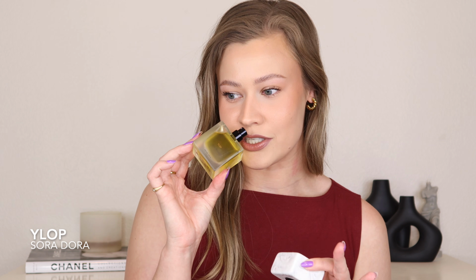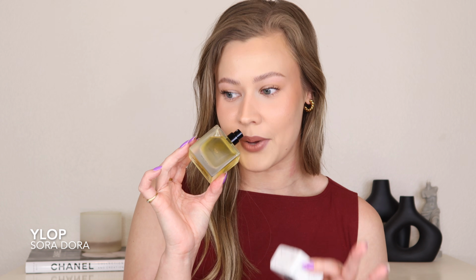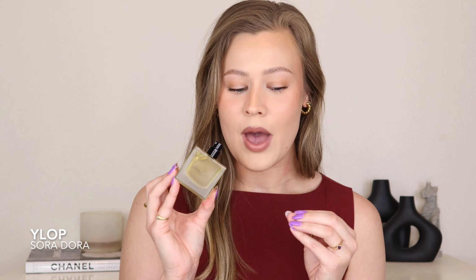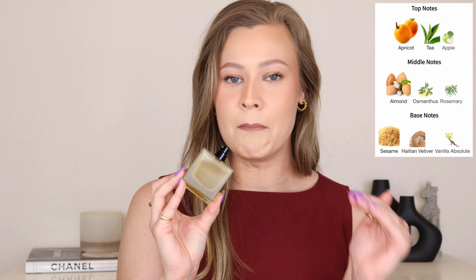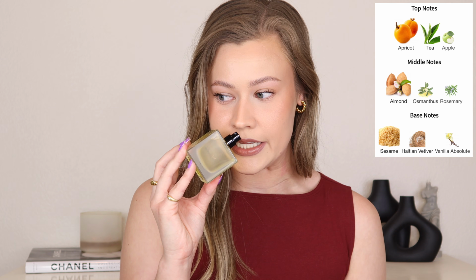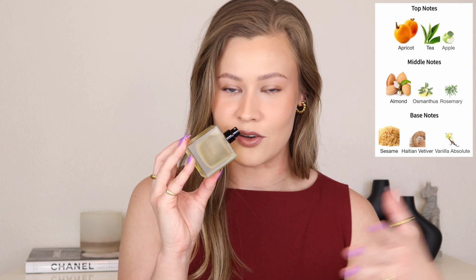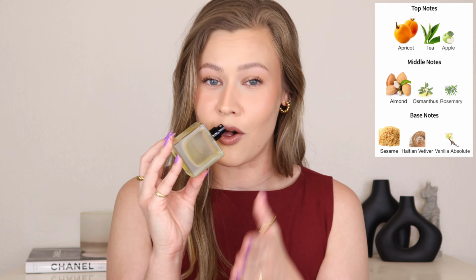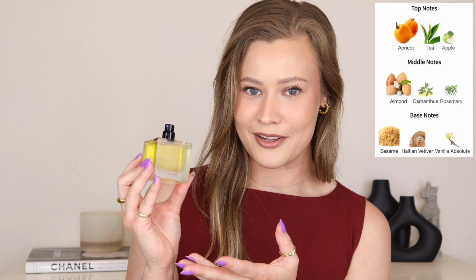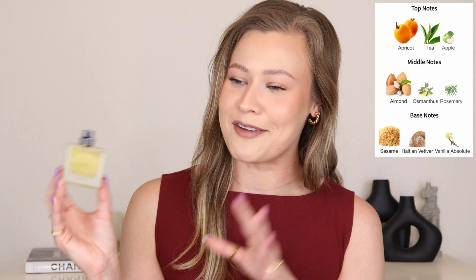Then we have the new Soradora Elop. This is not my personal style of fragrance, but I can definitely see this being a good seller for the brand. You have to be into a sesame note. That is most prominently what I get. Warm, toasted sesame seeds, and then right behind it there's also almond. So obviously this is for people who love nutty profiles. I do love the rest of the fragrance though.